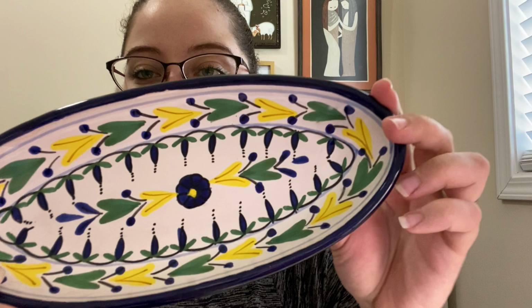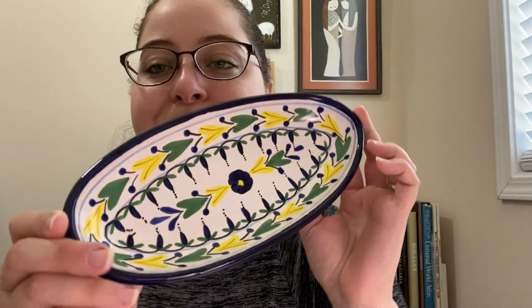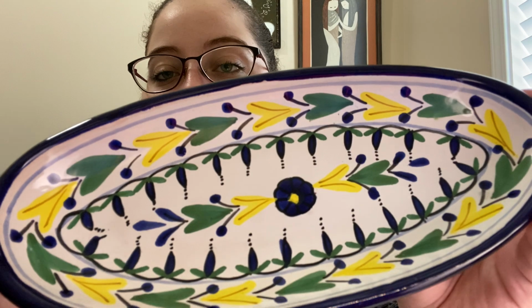So I am actually working on a plate wall. I would love to show you guys the plates that I've accumulated for that, but that would be down the line. I have to get through all this haul stuff. But this would be beautiful on a wall. If I were to use it for food, it would probably be like olives or nuts or, you know, some kind of appetizer plate. It's not that deep, but it's a nice size and it is hand painted.